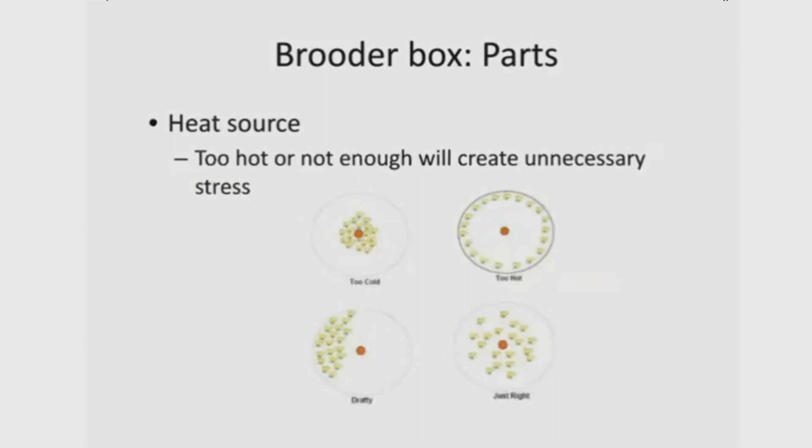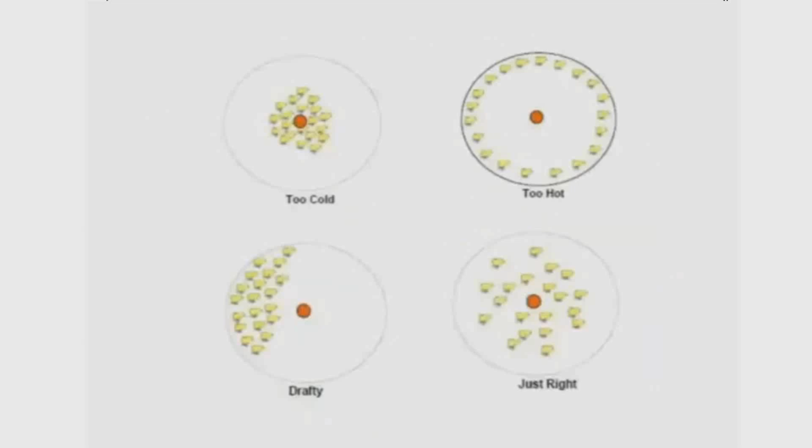Let's look at this picture. When it's too cold, I'm showing that picture on the upper left, they try to crowd the heat source. And this is where piling up can happen. I've lost a lot of chicks in this scenario. We used to live in Pupukea, a little bit higher elevation. I had heat, but because they're crowding out the heat, there were too many birds in there. The next morning, we come in and it looks okay. And then you start to notice there are chicks underneath. Next thing you know, there's a crazy amount of chicks dead because they piled on each other.